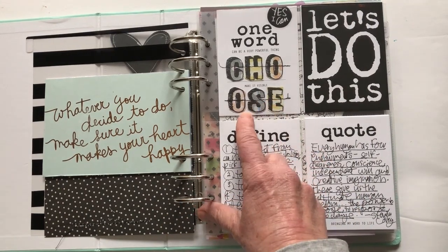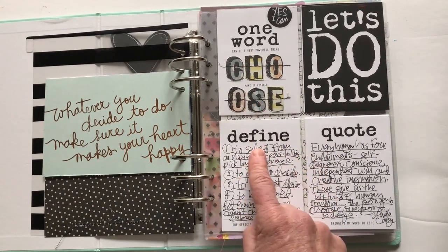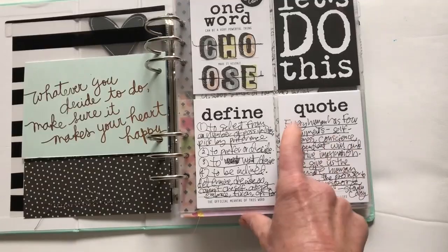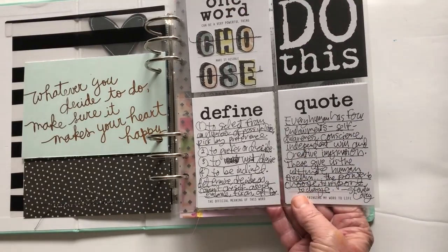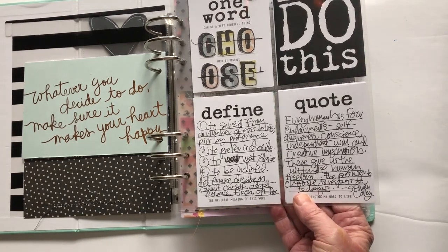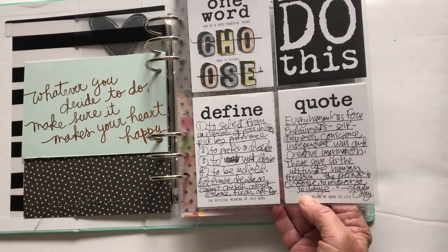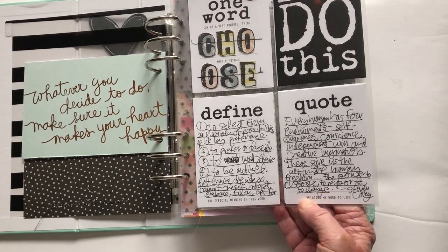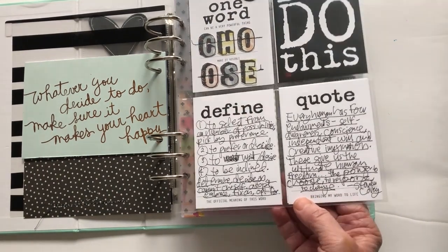I just used some stamps stamped on pattern paper here to do my word, defined it. I love the quote part. So my quotation for choose: every human has four endowments: self-awareness, conscience, independent will, and creative imagination. These give us the ultimate human freedom, the power to choose, to respond to change. So that's a Stephen Covey quotation that was really perfect for my word and for my year 2019.